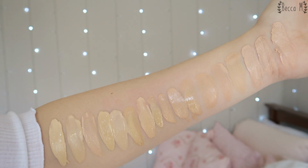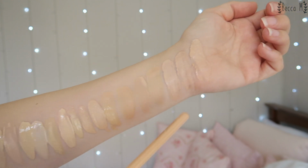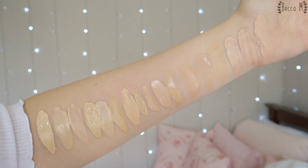My favorite ones are the more yellow ones, so I can pick them out immediately, the ones that look maybe better on my skin. The ones that are pinker, so ones like these, don't really suit as much. But these are the 17 foundations and cushions in my collection at the moment.